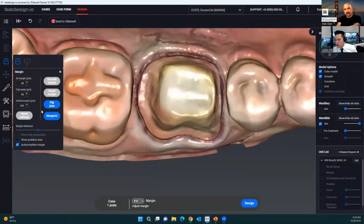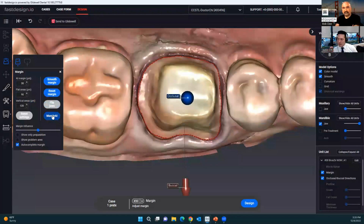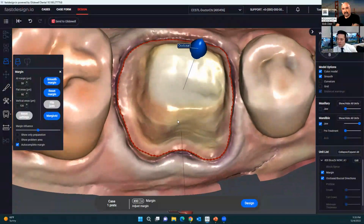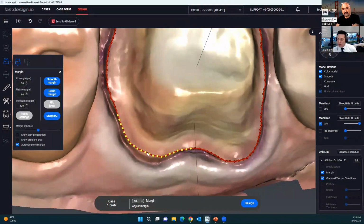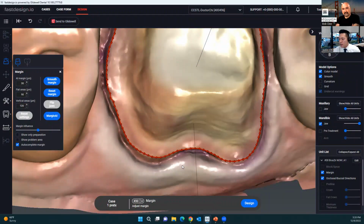But in this window, I'm going to hit Margin AI, and the software is going to process what the preparation is and place the margin where it sees that sharp finish line. So you can see that red line just drop right into place. And it's not always 100% perfect. So I can see on this distal buccal area, all we have to do is shift that around. As far as making changes or editing the margin, when you hover your mouse pointer over the line, you can left click and just drag that into position.